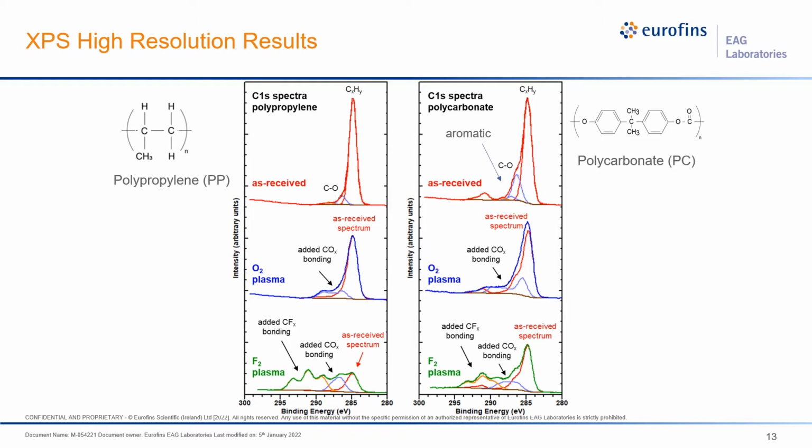So carbon singly bound and carbon doubly bound to oxygen get added here. You see a similar thing here in the polycarbonate, except polycarbonate starts out with another peak up here, and this is due to the aromatics here. They actually wind up with a peak out here.